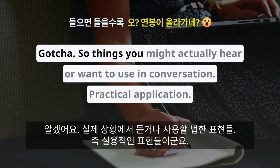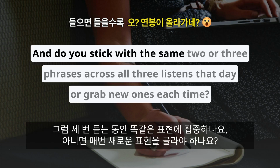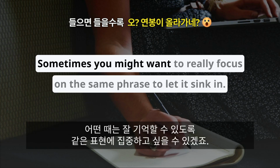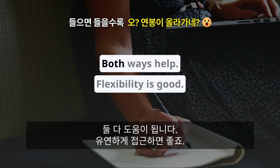So things you might actually hear or want to use in conversation, practical application. Exactly. It makes the learning feel relevant, not abstract. And do you stick with the same 2 or 3 phrases across all 3 listens that day, or grab new ones each time? The guide suggests either approach works, which is interesting. Sometimes you might want to really focus on the same phrase to let it sink in. Other times, different things might jump out at you depending on your mood or what you understood better that time. Both ways help. Flexibility is good.